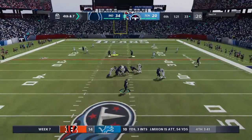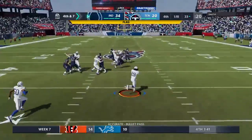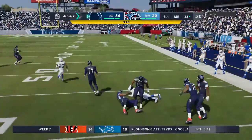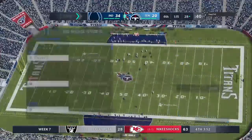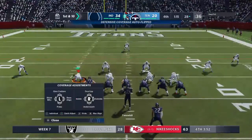Here we go on 4th. Tannehill. And this is intercepted, and that should do it. Picked off by Malik Hooker. And the return comes to a halt right at the 44-yard line. So they will accept the penalty and move forward. Let's go. 20.